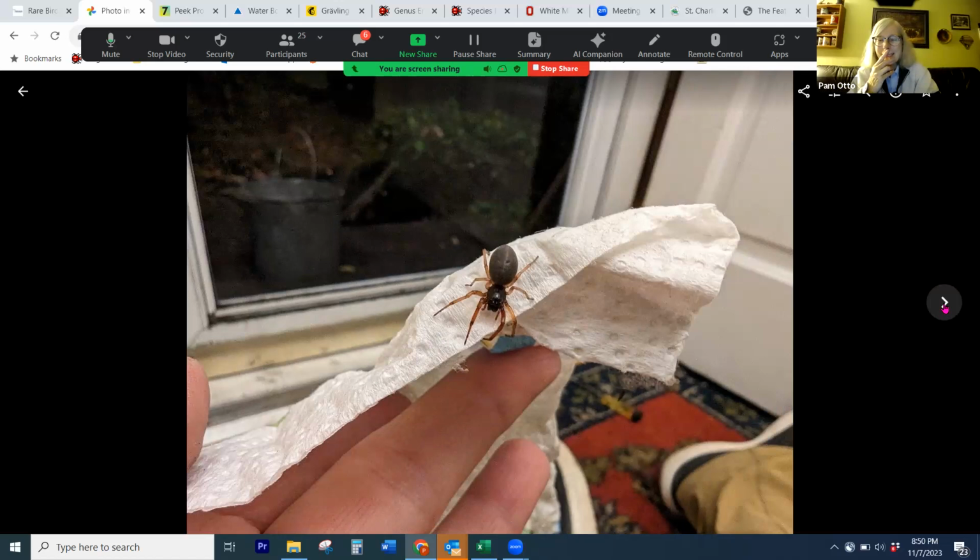This I thought was kind of cool. I've gone over 60 years never having knowingly seen a broad-faced sack spider, and now I've found two in the last couple of months. I found that one a couple of months ago when I was out with my black light at night, and it's the spider that ate a daddy longlegs.